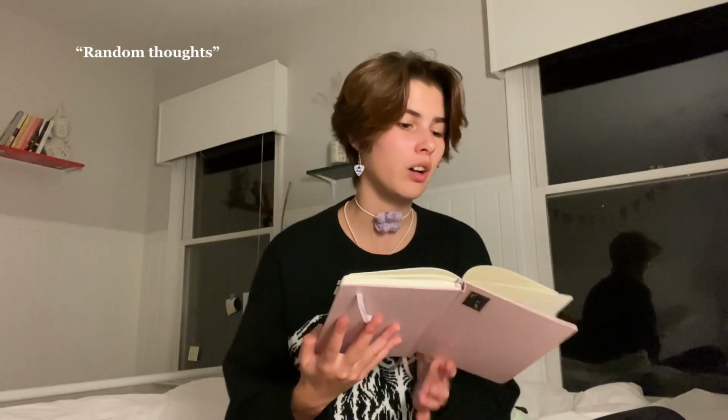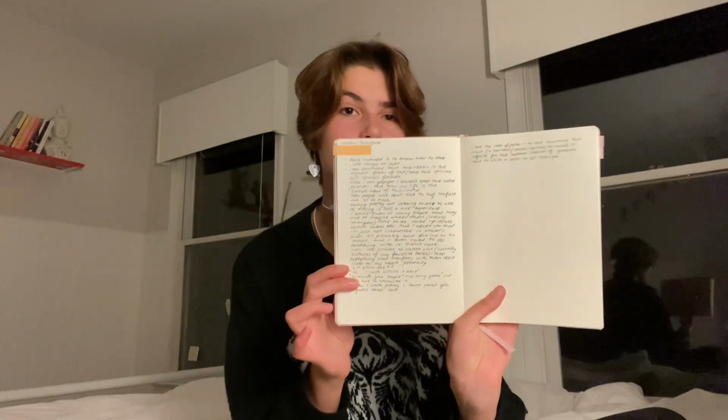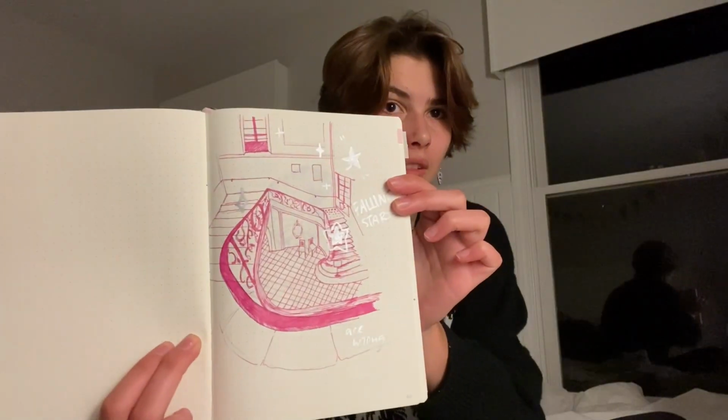First mark is random thoughts, and you can just write down things when you think about something. Yeah, I have a few pages for that. Then I have a section, I want to be her, and I write down something I liked, or what I want to develop in my character. I also have random drawings. Yes, I went to art school.